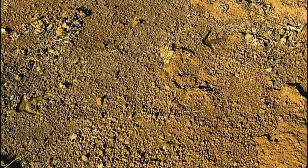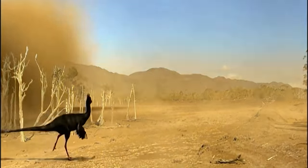Probably the prints were half dry or solidified when a sandstorm covered them. They remained preserved, and in the subsequent millions of years, the cumulative weight of new deposits gradually pressed them into stone.